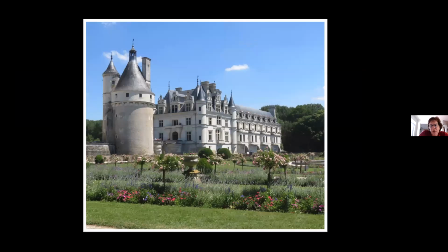The other chateau that we were able to visit in the Loire Valley is Chenonceau. The Chateau de Chenonceau was known as the Ladies' Castle and is built over the Cher River. It was built between 1514 and 1522 in the Renaissance style. While most of the chateaux in the Loire Valley were hunting lodges and designed with the king in mind, this one was designed more by the women who lived in the chateau.